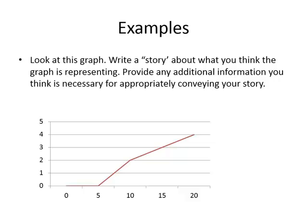So here they're thinking about what's missing from this graph, and what this graph represents in data. Then they'll walk around and share their stories with each other and see if their stories make sense. And then we think about which story we think is the best and why. You'd be surprised how many different stories you get from them.